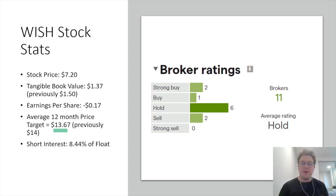This is understandable as these results led to a reduction in the overall equity of the company to give the business a tangible book value of $1.37, down from $1.50.